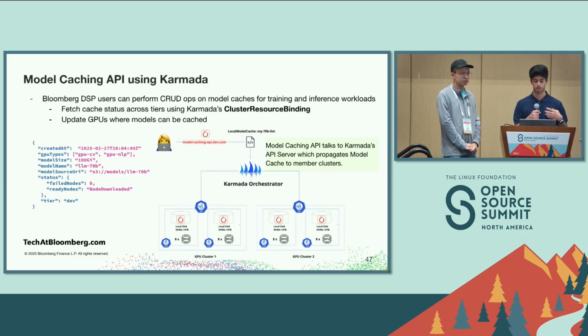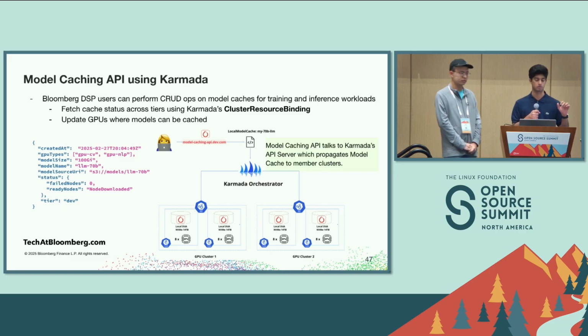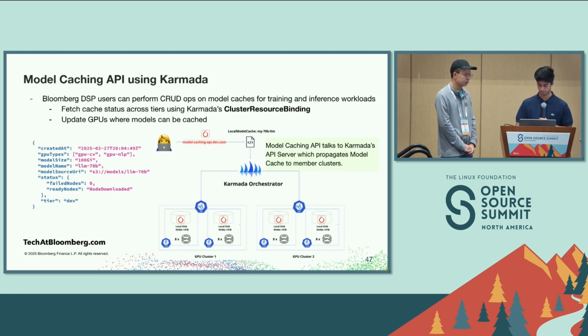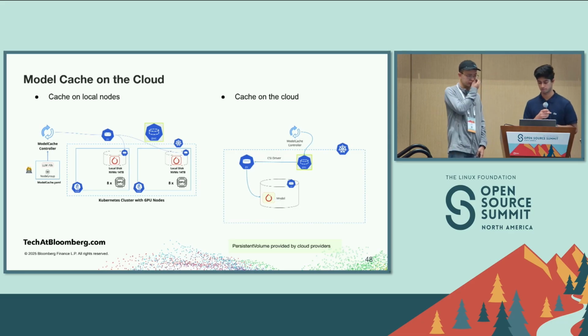As a user, you can hit the model caching API to fetch the status of your cached model. And to fetch the status, the API gets the cluster resource binding, which includes the aggregated status. And this also shows the download status of the model. So you can see that in the response, you have the GPU types, you have the model size, and you also have the number of failed nodes and the ready nodes with this model. And with that, we'll talk about model cache on the cloud.